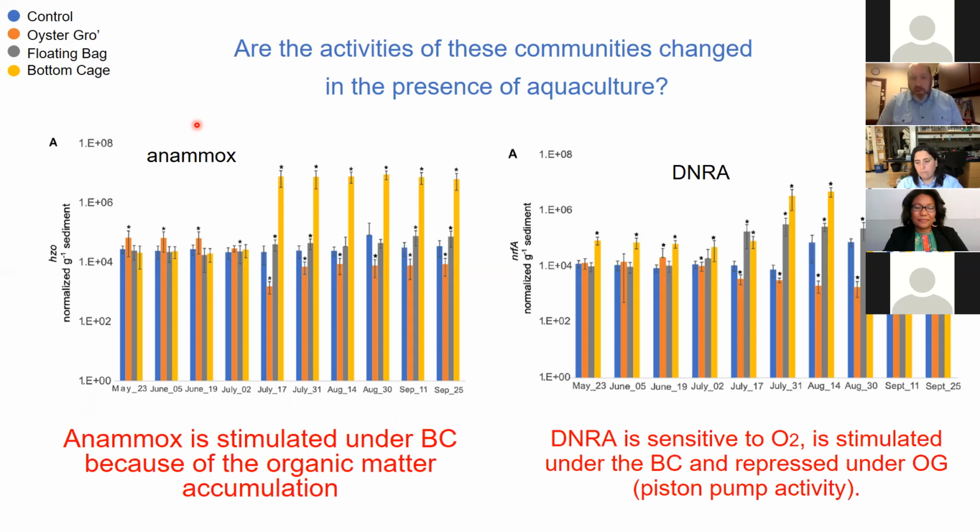DNRA was a little bit of a surprise for us. We see DNRA active under the floating bags and the oyster grow and even the control sediment. So this is a process that is natural in the environment. We do see slightly elevated rates in the floating bags and the bottom cages. And this is, again, a function of putting so much organic material into the sediments that we're starting to have this competition for nitrate. Well, the competition is between DNRA and denitrification.